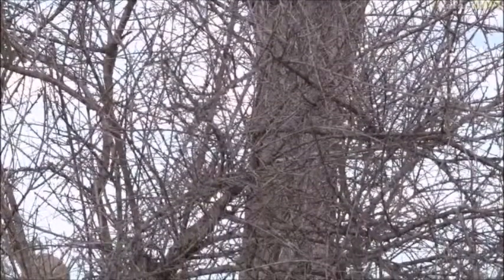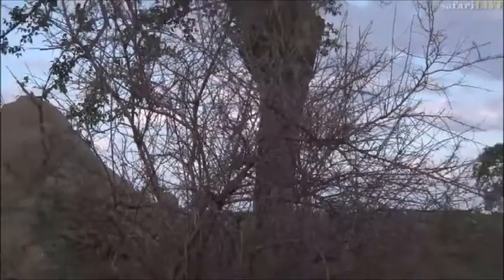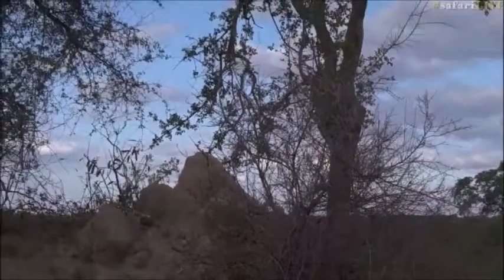And the false marula, from what I've seen in the past, doesn't really bear fruit. So what is the false marula? I like these quizzes because it makes me think very hard about the scientific names. And it's interesting, and we only use the scientific names because a lot of the trees within Africa have got a number of common names.